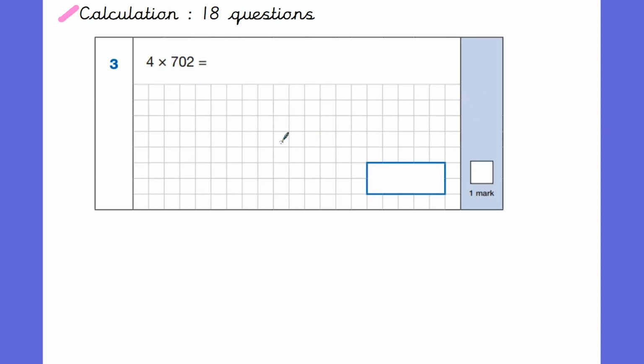Number 3 was another calculation question, and here we have a multiplication question. Again, 3-digit number, so we know that it's come from the Year 3 curriculum. So we're going to set this out as a multiplication column method question. So 702 times 4. Okay. And we start by multiplying the ones. So 2 4s are 8. 0 times 4 is 0. And 7 4s are 28. Giving us a final answer of 2,808, and we can write our answer in the box.